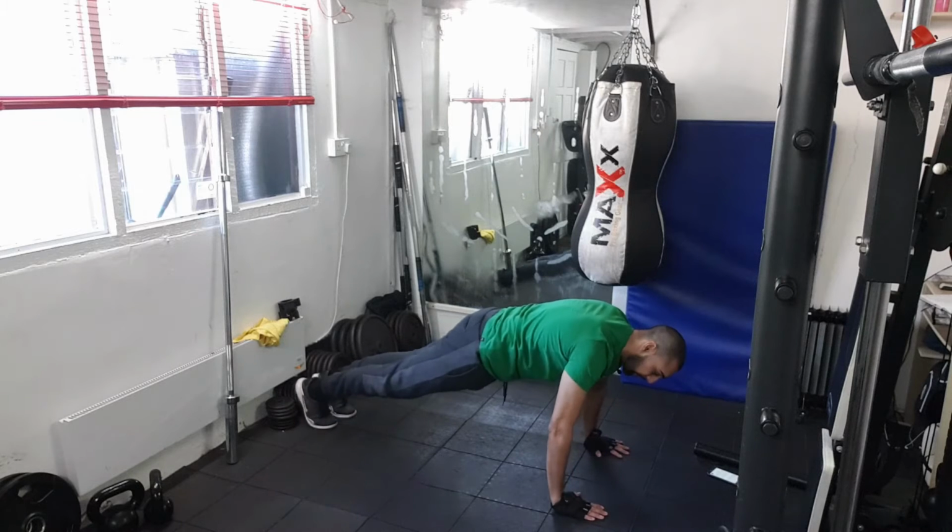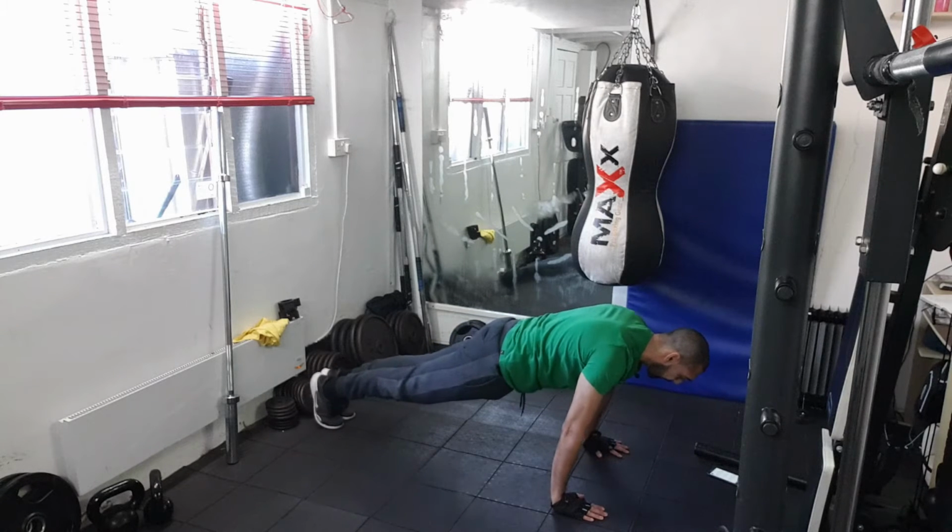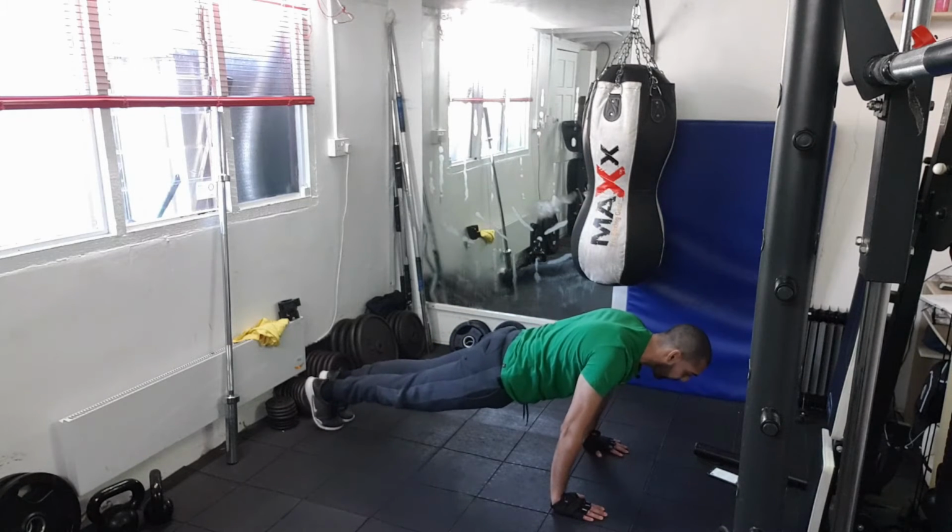Doing this exercise, I'll make sure that my hands are shoulder width apart and make sure they're in line with your chest on the way down.